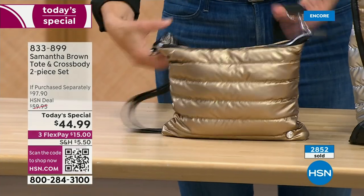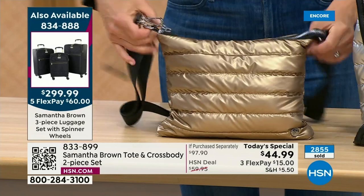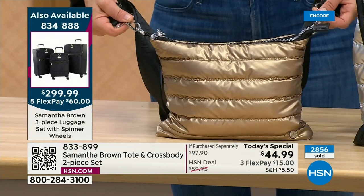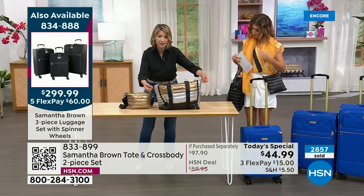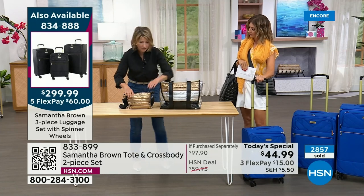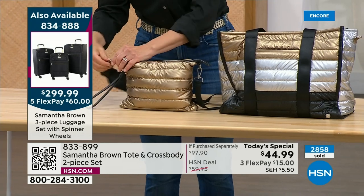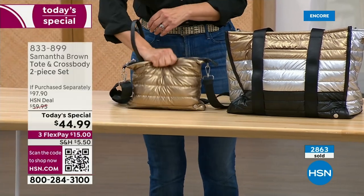Let's get into this cute crossbody. So this is the matching crossbody. Now this adjustable strap just hooks onto these dedicated D-rings here. And so I can take this adjustable cable strap off and transfer it to the dedicated D-rings of this tote. So it doesn't have to be a crossbody, but it works really well as one. If I remove the strap, then I still have the wristlet, and so this becomes a clutch.